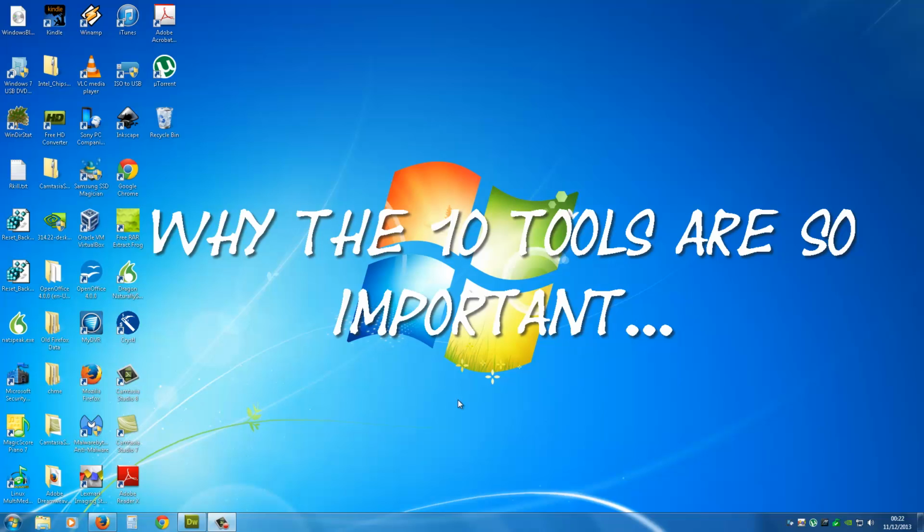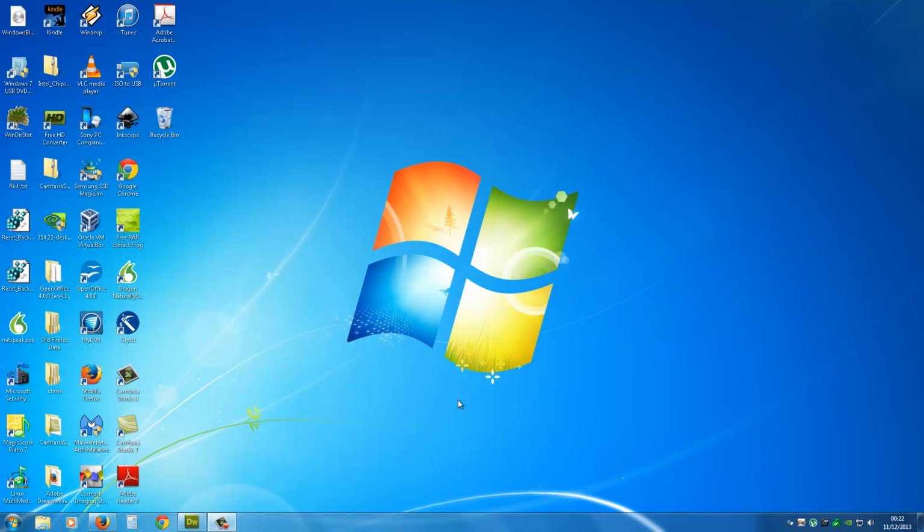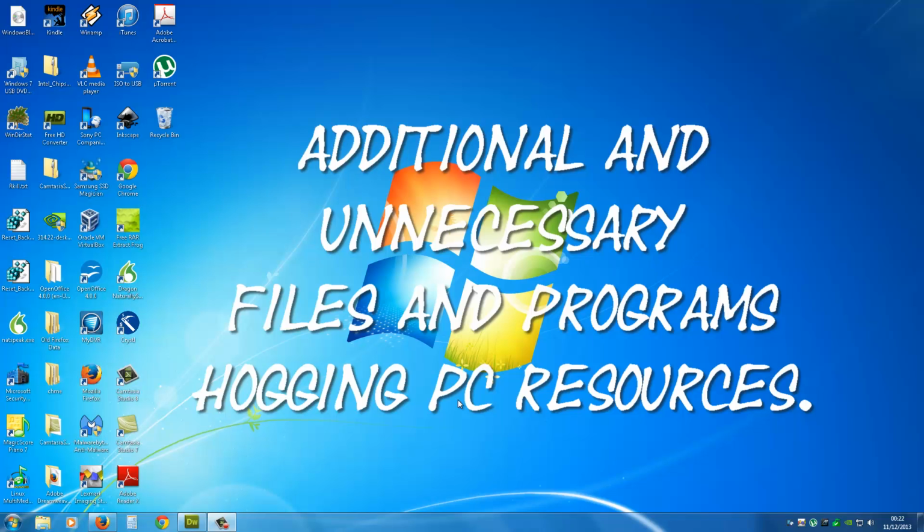Now let me explain why you have to set up these 10 tools properly and why they are so important. The main issue with computers is they slow down over time. It's just the nature of their design. When you first get your computer, they are fast and everything works as it should. Programs start immediately, searching the web is a breeze, and it boots up in less than 30 seconds. This is because you have nothing on it yet, except the programs that came with it. But as you start downloading files, installing programs, and browsing the internet more frequently, your computer gets full of files that hog your PC resources.